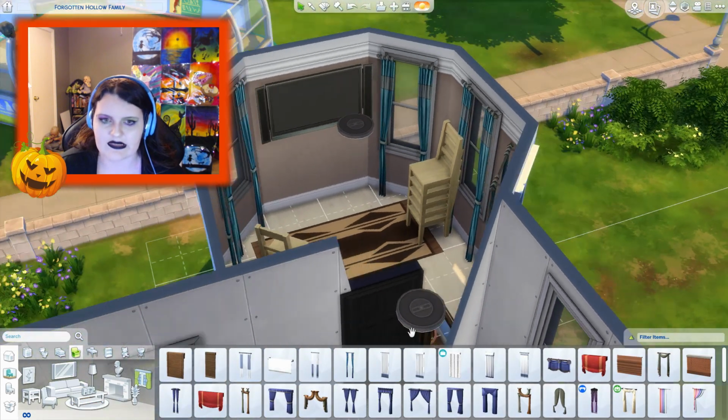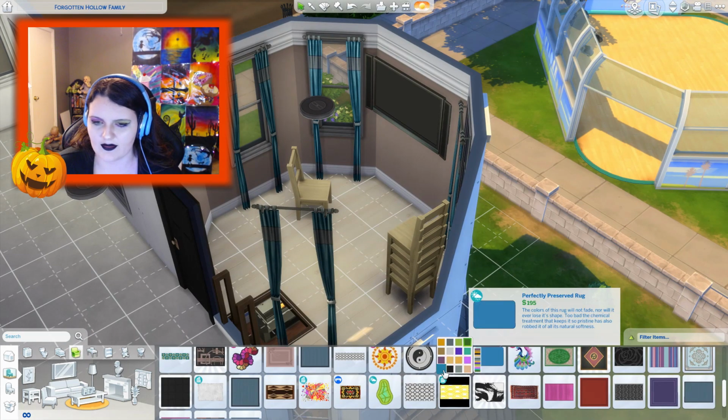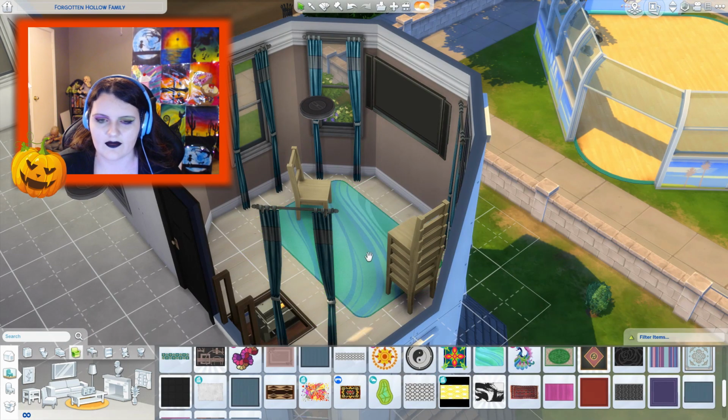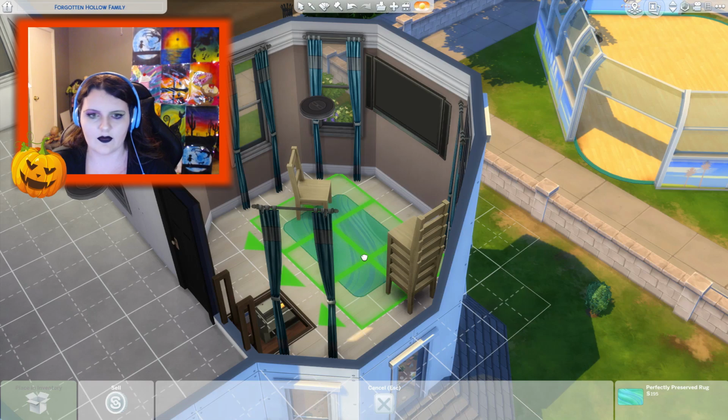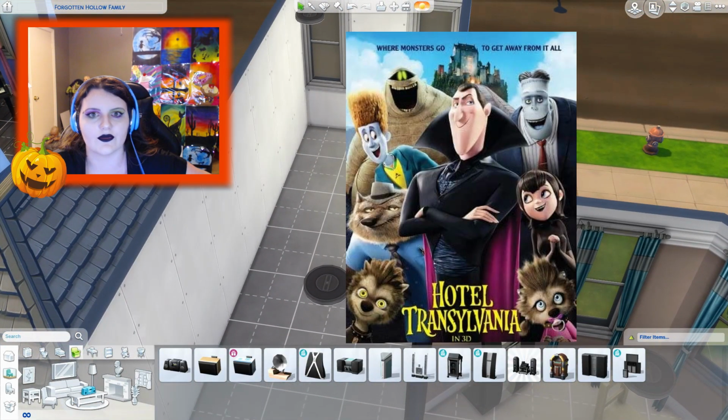Blue for some static electricity feelings. I don't like this rug anymore. I kind of like this one, so it's all wavy, kind of like a signally wavy. Alright, so there's Poltergeist, and then let's move over here into Hotel Transylvania.